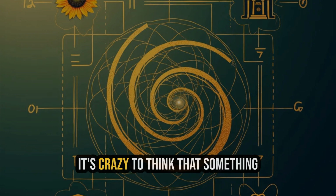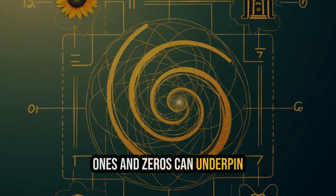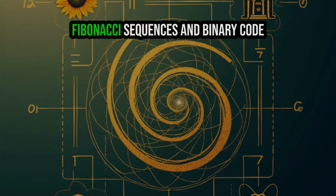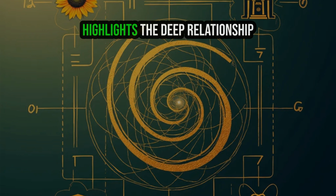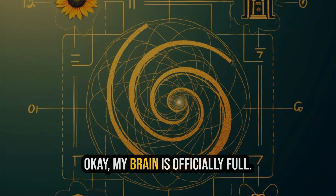You are. It's crazy to think that something as simple as a sequence of ones and zeros can underpin such complex technologies. It is, and the connection between Fibonacci sequences and binary code highlights the deep relationship between math and computer science. Absolutely. Okay, my brain is officially full.